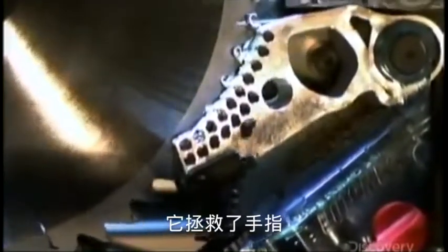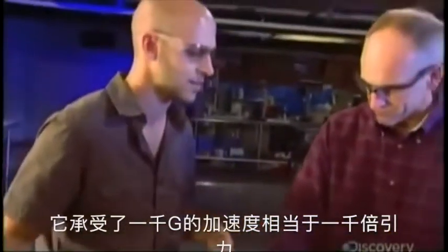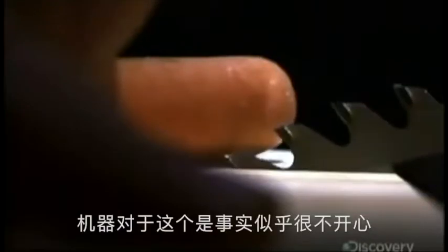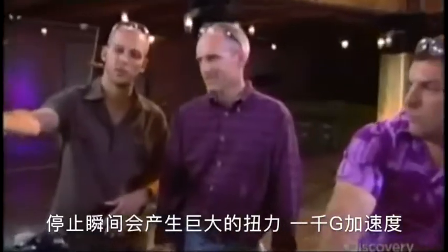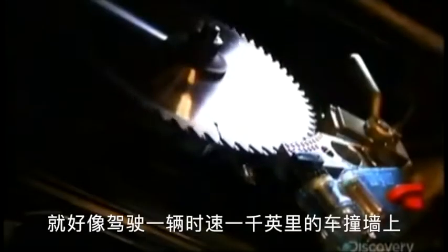It saves a finger, but mangles the machine. Like 1,000 Gs, you know, 1,000 times the acceleration of gravity. Now we get warped. The machine stops on a dime, or in this case, a frank. The machine is not happy about this fact. Any way that this asymmetrically hits the weight, it's just going to put huge torques. You're slowing this thing down at 1,000 Gs. We just have no human reference to what that means. That's like driving a car 1,000 miles an hour and hitting a wall. Yeah, a concrete wall. And it's just flapping like it's a piece of paper.